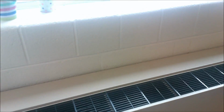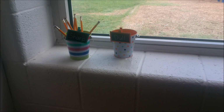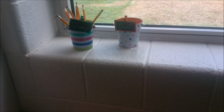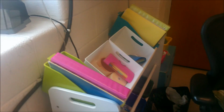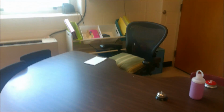Okay, and in this area, this is where students will keep sharp, this is where I will keep sharp pencils, where students will put dull pencils so that we don't have to sharpen throughout the day. This is something new. This is my sharpener area. So this is where students sharpen pencils in the morning only. This little nook over here, this is my other teacher nook / guided instruction area.